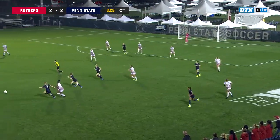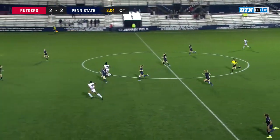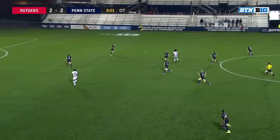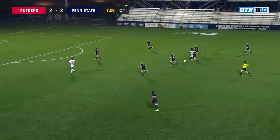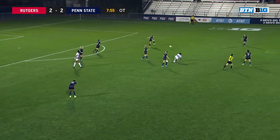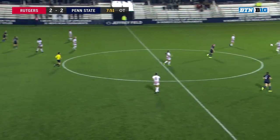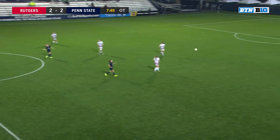Nittany Lions led by Jean on the right back, taken away by Rutgers. Rutgers combining passes. Amira Ali, Ali on her own, good little move. And looked like a foul there from Coffee, but they'll say no, all ball. Coffee's right back up on it. So Coffee was clean, and Ali comes over on Coffee.